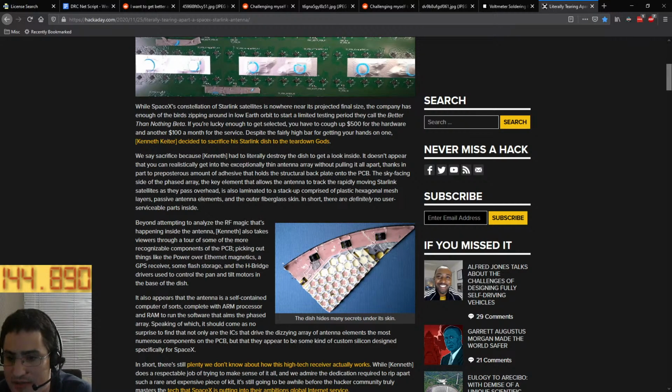Preposterous amount of adhesive that holds its surface to the PCB. The sky-facing side of the phased array, the key element that allows the antenna to track the rapidly moving Starlink satellites as they pass overhead, is also laminated to a stack-up comprised of plastic hexagonal mesh layers, passive antenna elements, and the outer fiberglass skin. In short, there are definitely no user serviceable parts inside.